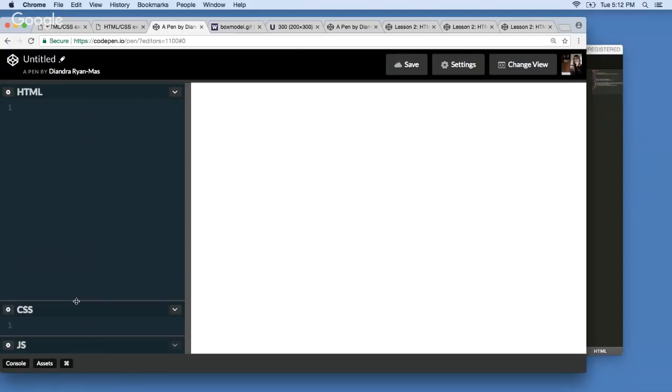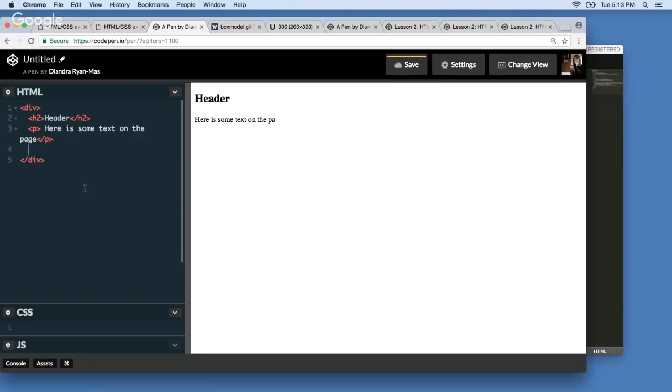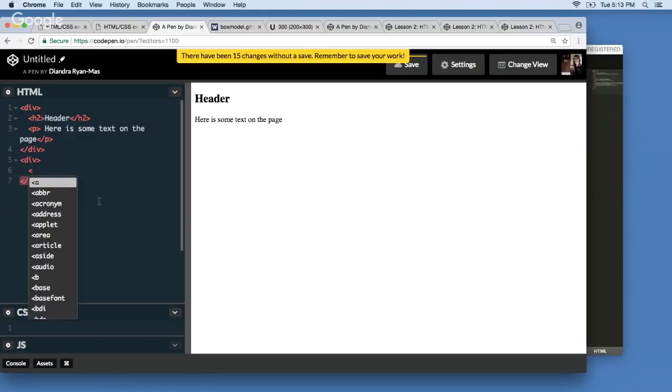Let me minimize the CSS window. And let's review some of the elements that we learned last night. So one of the most basic HTML elements is going to be our div. And as a syntax reminder, we always take the tag name, put it in between these two brackets, and then we have a closing tag that looks exactly the same except with a slash there to indicate closing. So divs often contain other elements. So I'll go ahead and throw an H2 in here. And then maybe a P for some text. So we have some very basic HTML going on here. I might also have another div below here, and perhaps this one contains a couple of spans.